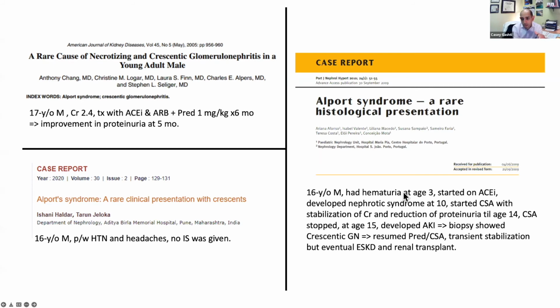The second case was a 16-year-old male who had hematuria since age 3, was started on ACE inhibition, and developed nephrotic syndrome at age 10. Without a biopsy, he was started on cyclosporin, which stabilized the creatinine and reduced the protein, and he was on that for 4 years. Then cyclosporin was tapered off, and a year after, at age 15, he developed AKI. They biopsied him, and he had crescentic GN. They resumed prednisone and cyclosporin. His renal function stabilized for about a year or so, and then he progressed to end-stage kidney disease and required a kidney transplant. So that was the second case.